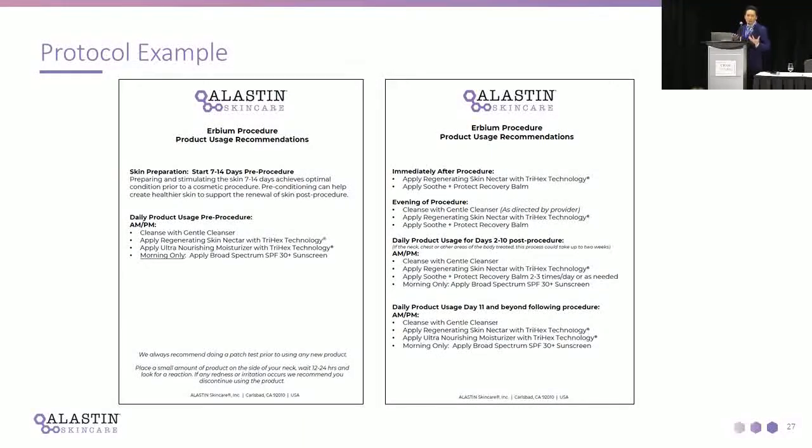The things that we do at our office, we actually print out a lot of the protocols and what we're going to do for the patients while we're doing their procedures. So what you can do is print them all out, put your logo on it, give it to your patients, get them all prepared to go. If you talk to the reps, they'll be able to produce and help you with some of the protocols.